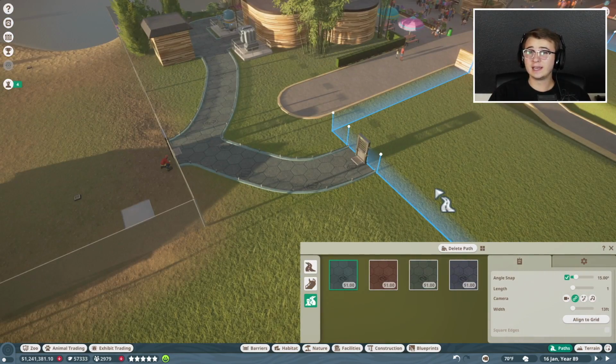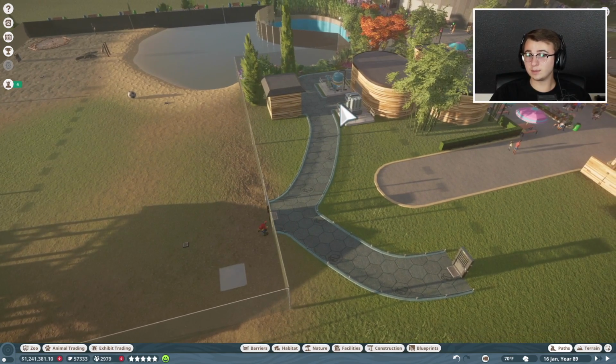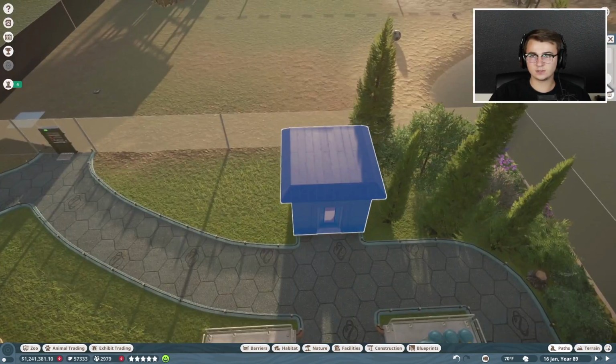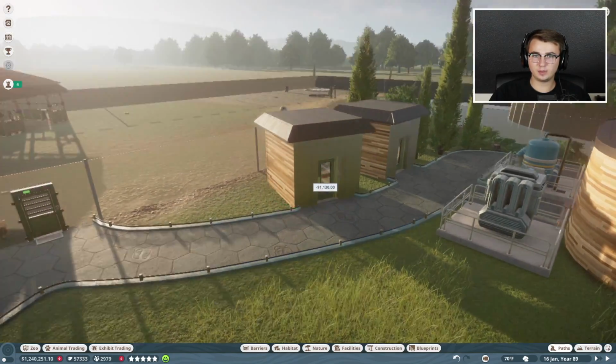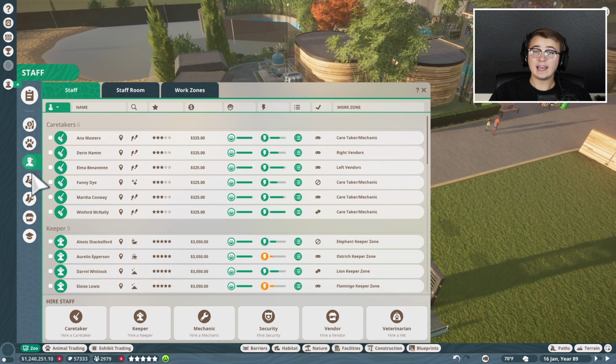We could also have our saltwater croc keeper double as our timberwolf keeper, but I feel like that's going to make them a little rushed and they probably won't do as good of a job. So let's take this building. We're gonna duplicate it and drag her over to the right. All right, that doesn't look too bad. We'll place that down there. At least the path connects. And with that done, we're of course going to need another keeper.